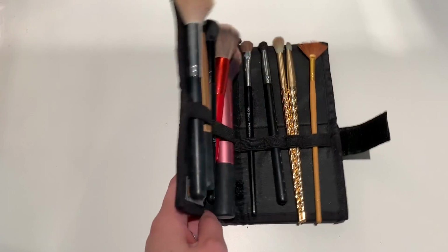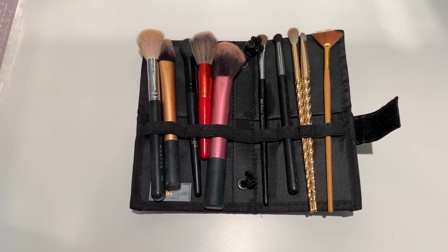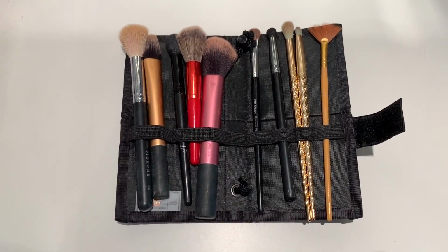So in this clear case over here, I have my makeup and I have my skincare for the day and for the evening. I'll get into this a little bit later, but I also have a separate little travel case for my makeup brushes and everything. So in this little pouch, I'll show you guys. I travel with this pretty often, so I have no doubt you've seen this before. This is what it looks like.